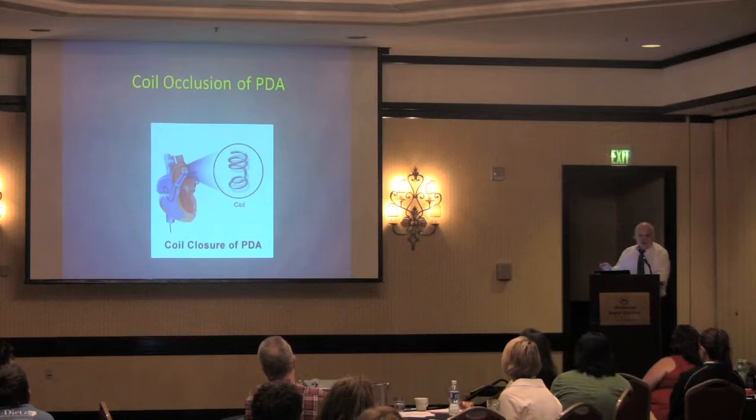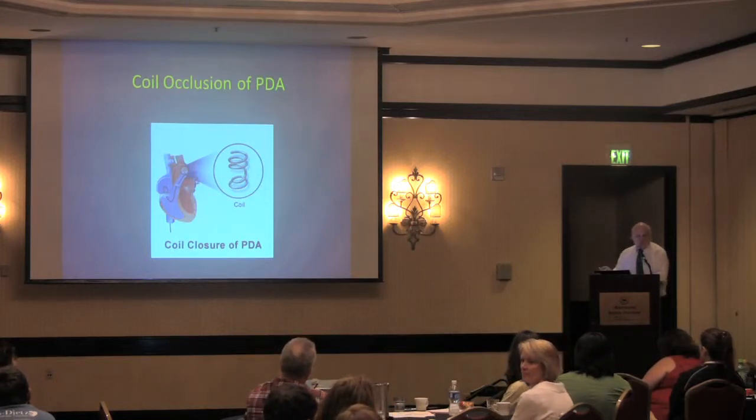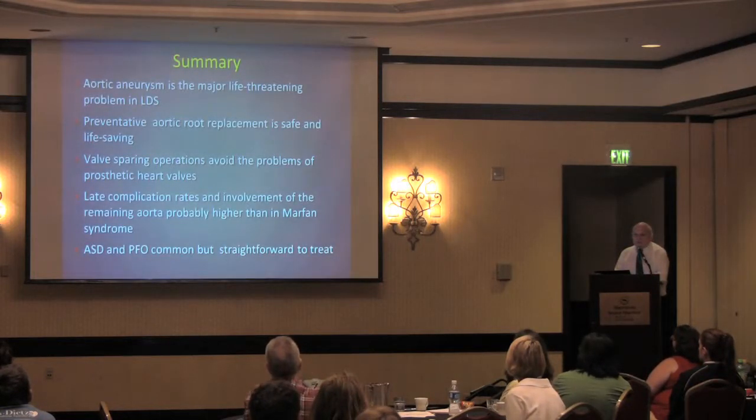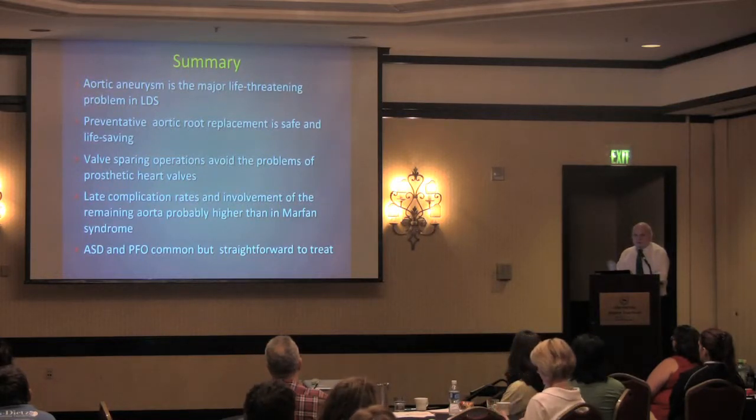Very safe, very effective, but still, we don't know for sure if that's the best way to treat it in people with connective tissue disorders. So there you are. Those are the three main heart problems that we have to deal with in Loeys-Dietz syndrome. Aortic aneurysm, the root aneurysms, clearly the most important, clearly the most common. But these other two come up fairly frequently, so now you've got a little bit of a background on those.